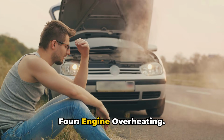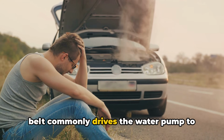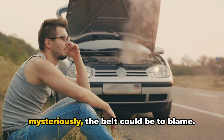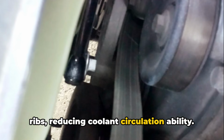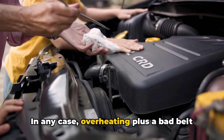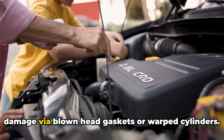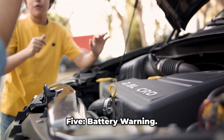4. Engine overheating. As I mentioned earlier, the serpentine belt commonly drives the water pump to maintain coolant flow. So if your engine starts overheating mysteriously, the belt could be to blame. Perhaps it partially melted or lost some ribs, reducing coolant circulation ability. Or maybe it's just loose and slipping on the water pump pulley. In any case, overheating plus a bad belt equals a recipe for catastrophic engine damage via blown head gaskets or warped cylinders. Replace that belt pronto.